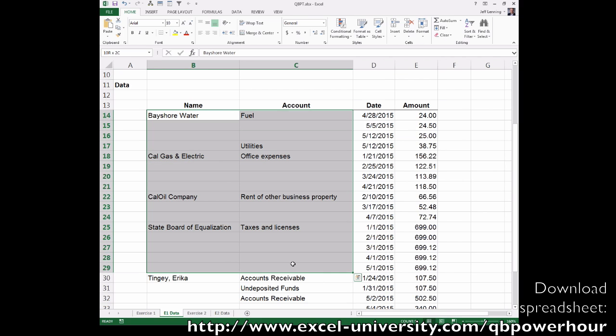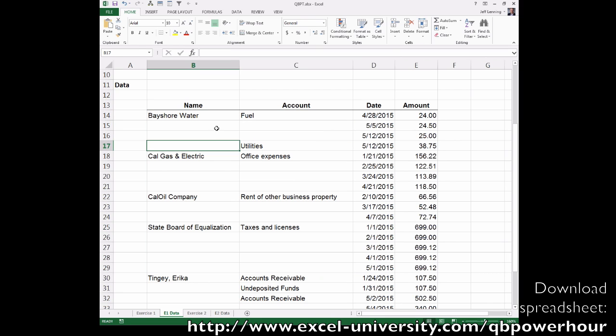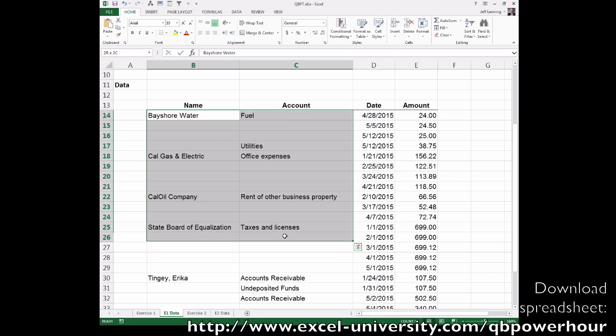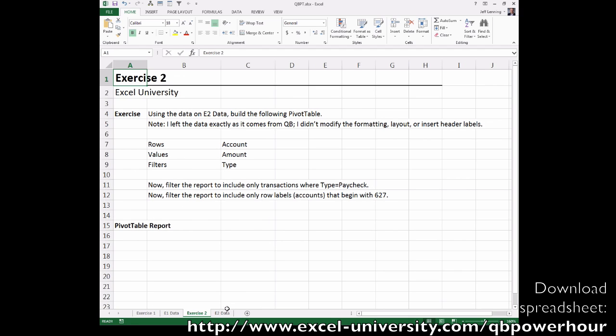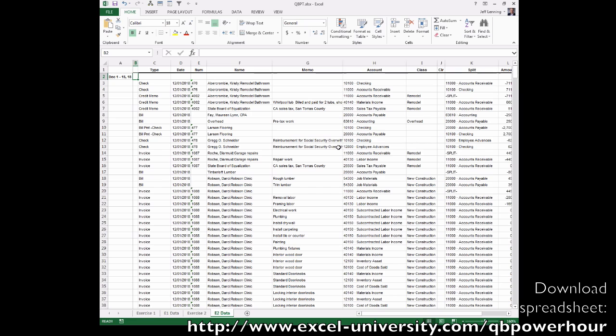Flat data is described by a record set where all information about a record is stored within that row, which means I have to repeat these labels all the way down. So our first exercise demonstrates how to flatten this out and then create a pivot table report on it. Then in exercise 2, we're going to take this export, a transaction listing I just exported from QuickBooks. You'll recognize some of these names because this is just the sample data. We'll create a pivot table report based on this, and it's totally unmodified.